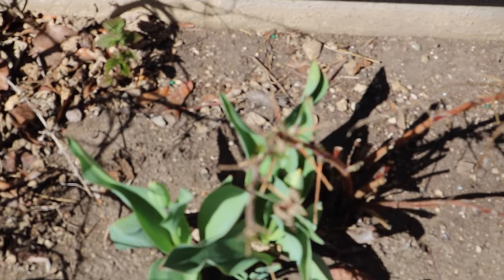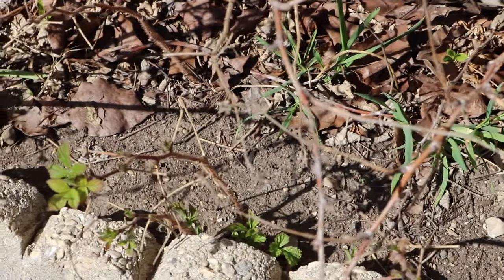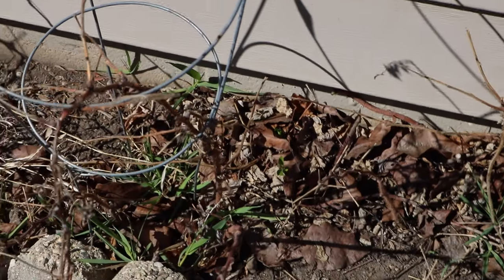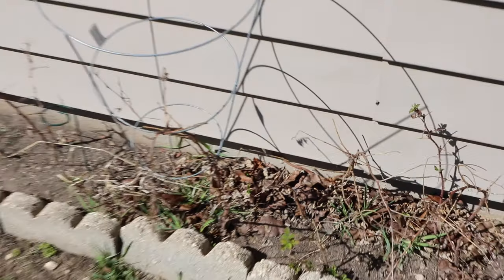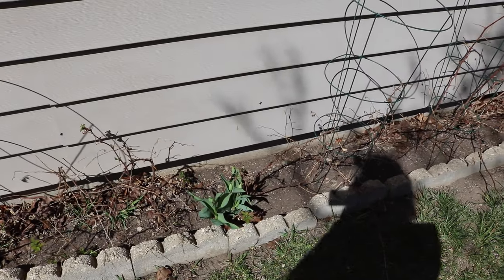There's some bulbs on the tulips, so they're getting ready to bloom. And then I've got one little raspberry sprig there that's getting ready. But that's all for now. There aren't too many weeds in there either, so that's okay.